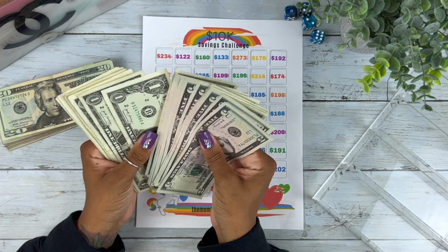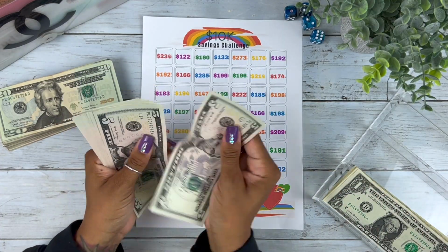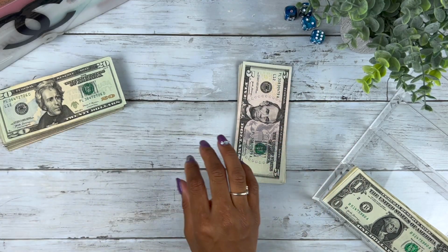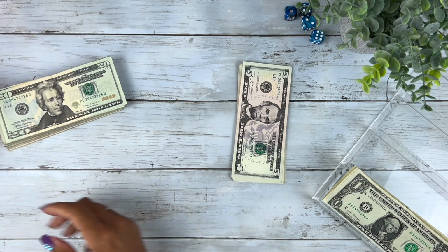Oh wait, B-Bucks. I can't even count that in there. Those are my B-Bucks. So we have 5, 10, 15, 25, 35, 45, 55, 60. I'll have to do some other challenge for that. But B-Bucks, because I am collecting B-Bucks.